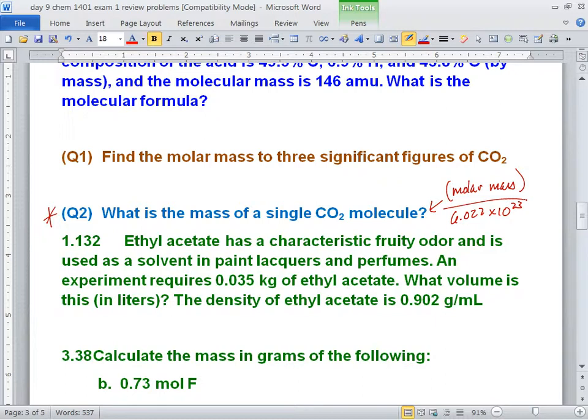Well, what are the units for molar mass? AMU or grams per mole. And Avogadro is per mole. So the per moles really cancel. So you can call it AMU as an answer or grams. Grams sounds better, I think. But okay. Did you get like 7.31 or so? Yeah. Times 10 to the negative 23 grams. All right.